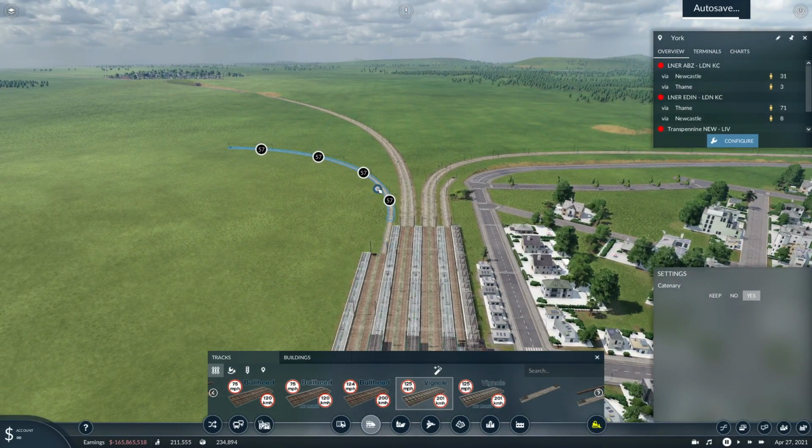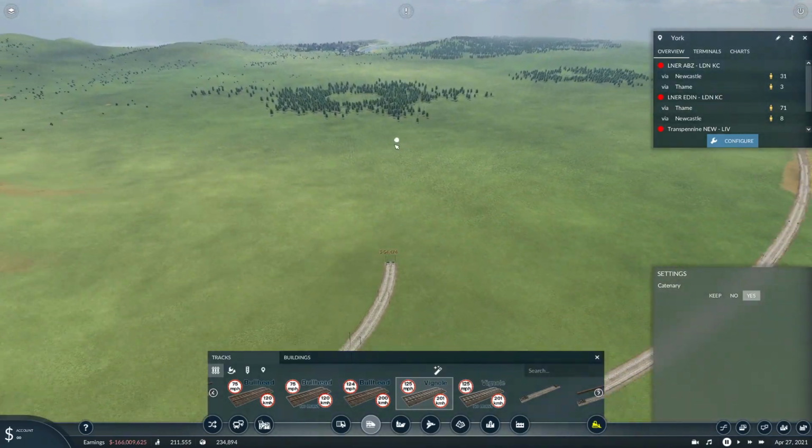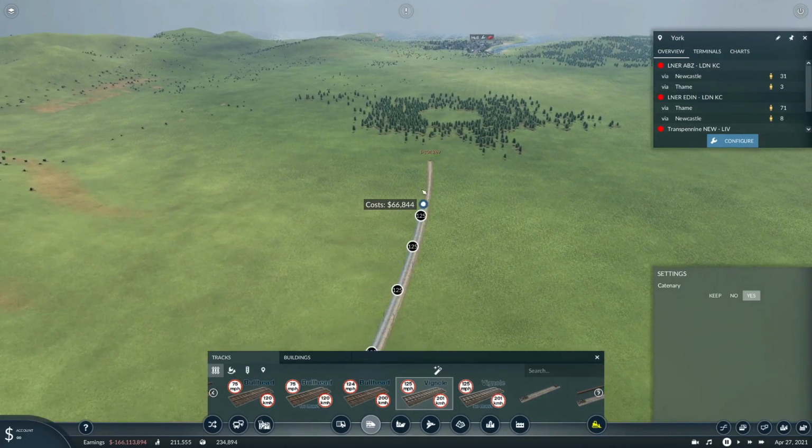Autosave. Welcome to the party. Thank God that was autosave. I honestly thought the game had crashed there. So oftentimes when I don't look up at the top right of the screen and the game is frozen, it's like, oh no, this is bad. The game has crashed. Alas, this time we were good.